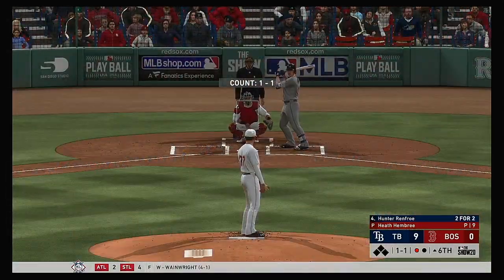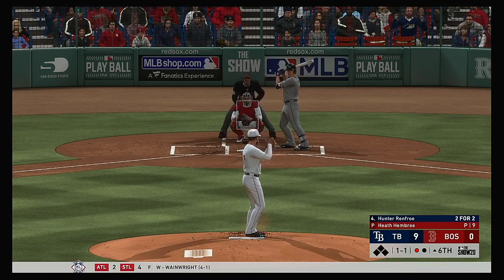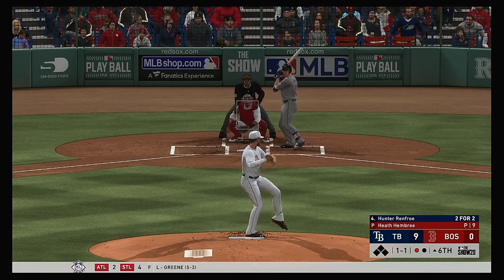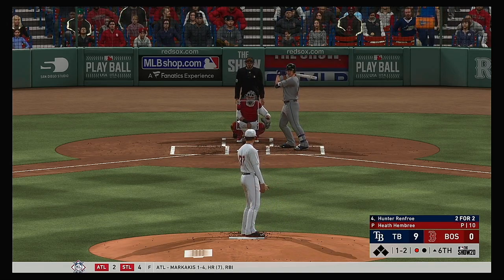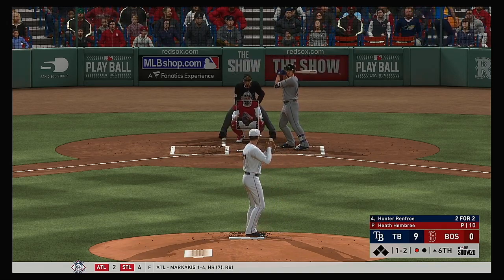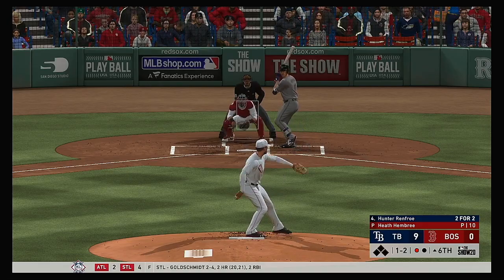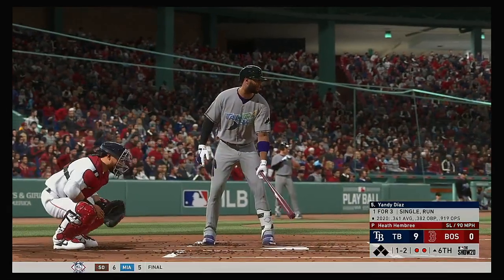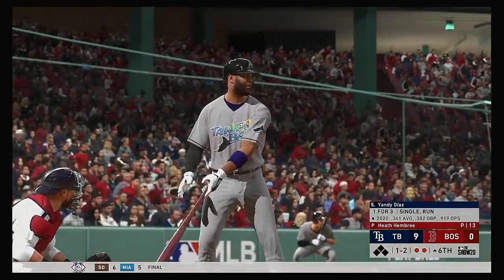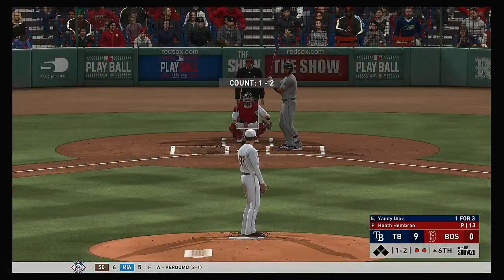Next to bat will be the Tampa Bay cleanup hitter, Hunter Renfroe. A couple of singles to his credit thus far. The 1-1. Now a ball pulled hard but fouled off to the left. Oh, and he struck him out as well, so he's carving right through the heart of this lineup as there are 2 away now.